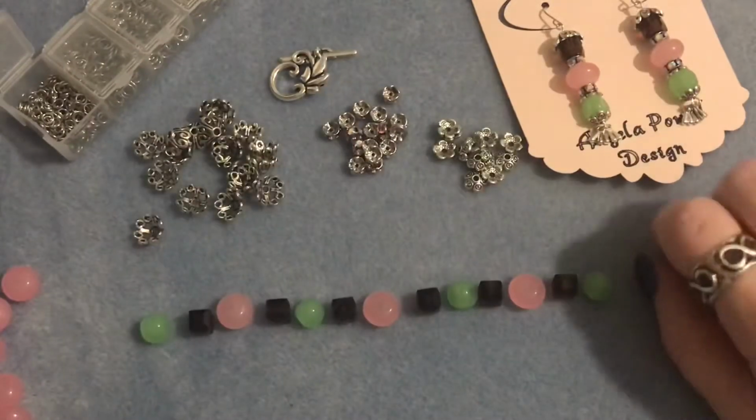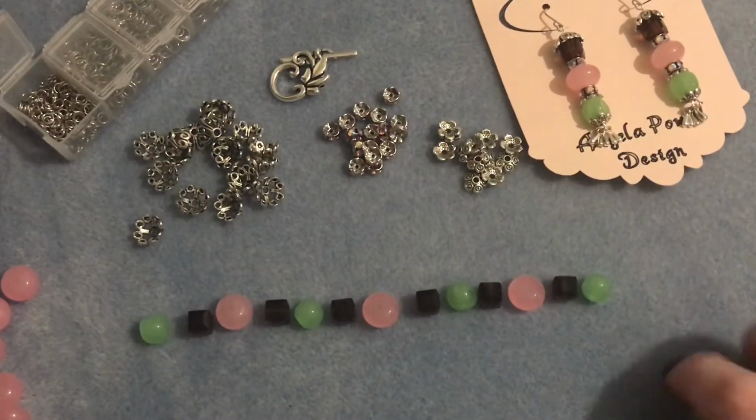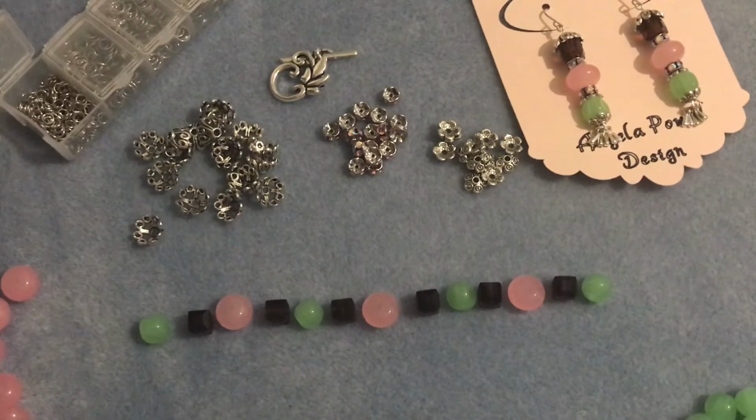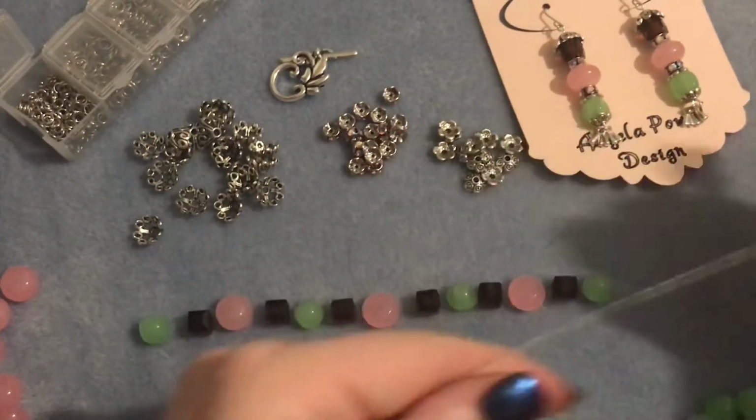And then I'm going to use my bead caps, of course, and my rondelles to go around those beads. So I think I'm going to go ahead and start stringing it like this. I'm going to put my little bead buddy on the end of my wire so I don't lose my beads as I'm stringing.